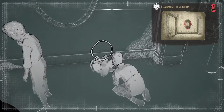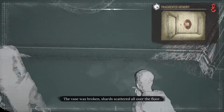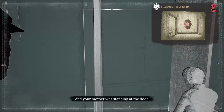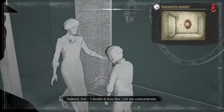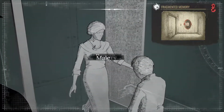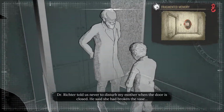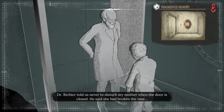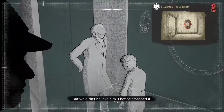The vase was broken to pieces. The vase was broken, shards scattered all over the floor. And your mother was standing at the door. Indeed, John. I doubt it was her. Let me concentrate. Otto Richter was standing there, furious at us. Dr. Richter told us never to disturb my mother when the door is closed. He said she had broken the vase. But we didn't believe him. I bet he smashed it.